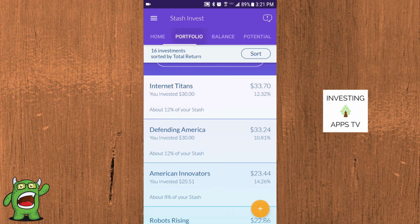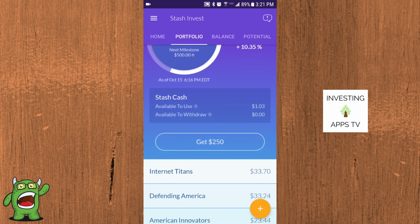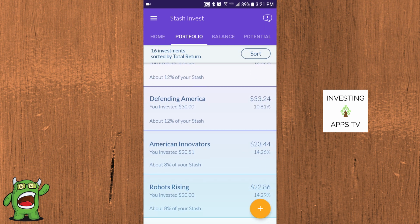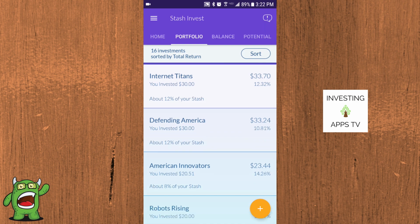If you go over now to portfolio, this will show you the breakdown of your investments in the Stash app and how they have performed over however long you've had the app. As you can see, I'm currently invested in 16 ETFs. When I first made my original Stash app review, they had 33 ETFs available. They've since added 3 more over these last 6 months, so they now have 36. And I'll show you those extra 3 they've added in just a bit.